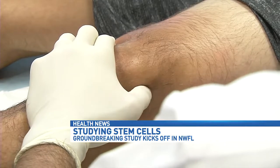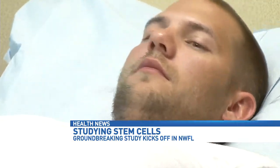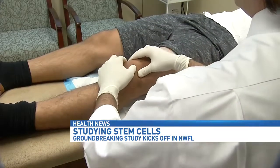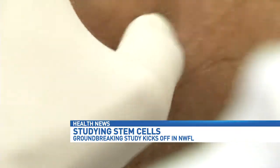Although this study only focuses on cartilage in the knee, Dr. Ans says it's the first step to opening the door for stem cell treatment in all aspects of orthopedic medicine. Once we get the stem cell technology approved for cartilage problems, we'll also be able to use it for other orthopedic problems as well. The study begins in May, and although it's already 8 years in the making, Dr. Ans says it will probably take about another 5 to 7 years before the FDA can approve it for use in patients. Hannah McKenzie, Channel 3 News.